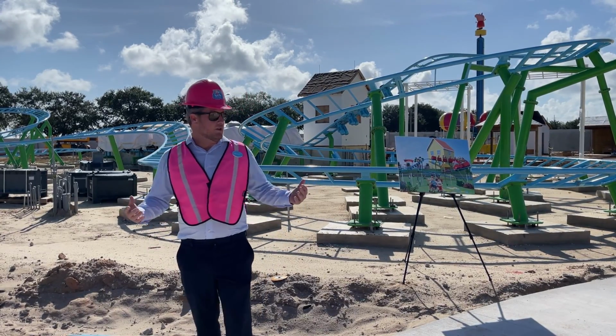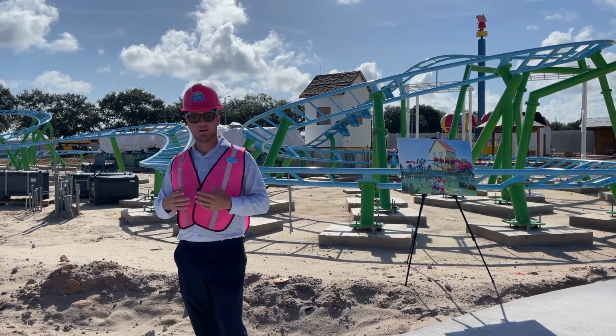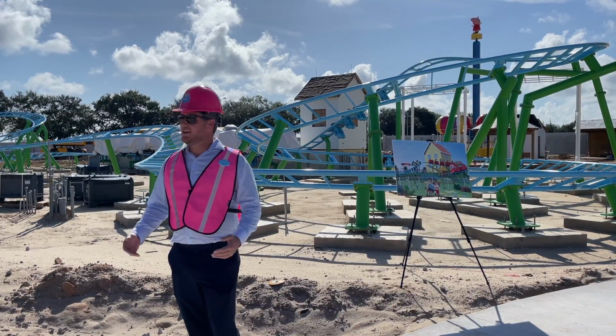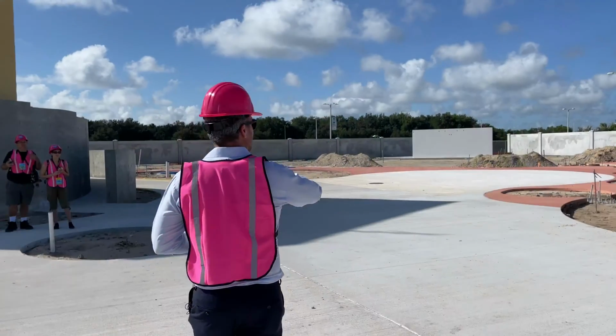Guests, as they come through in queue, will actually take you through Peppa's house. So it is modeled right after Peppa's iconic home. They'll go through the living room, the kitchen, get to see, feel, touch the props before they exit out and get onto the ride.